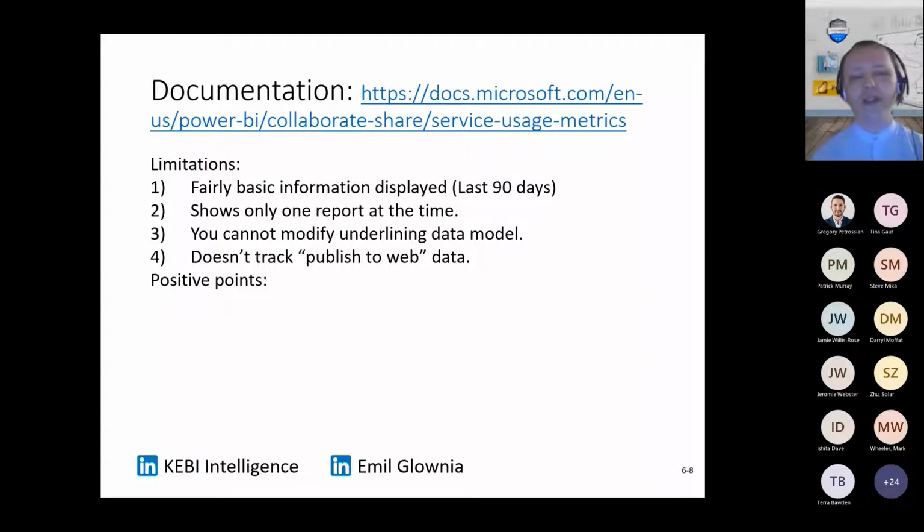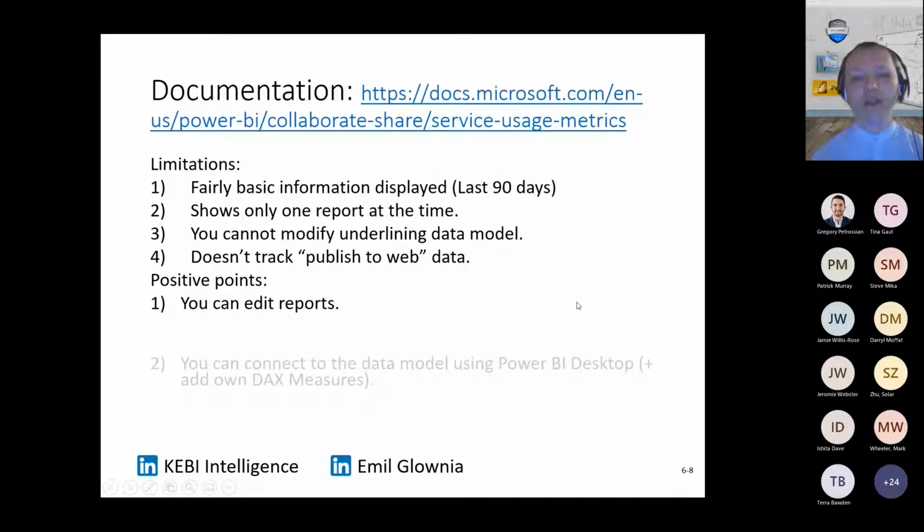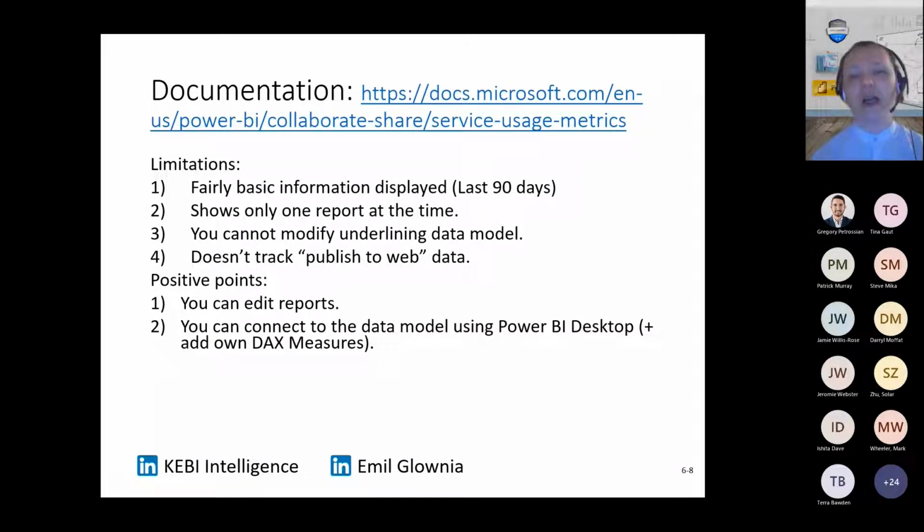The positive points is you can edit reports as much as you cannot edit the underlying data model. You can edit the reports in Power BI service. You can connect to the data model using Power BI desktop, and that means that you can add your own DAX measures. Which is really nice because we cannot edit the data model, at least the tables itself, but we can add extra measures if we connect to the data set.